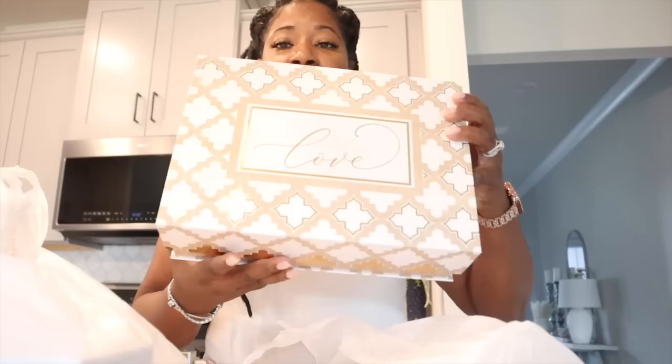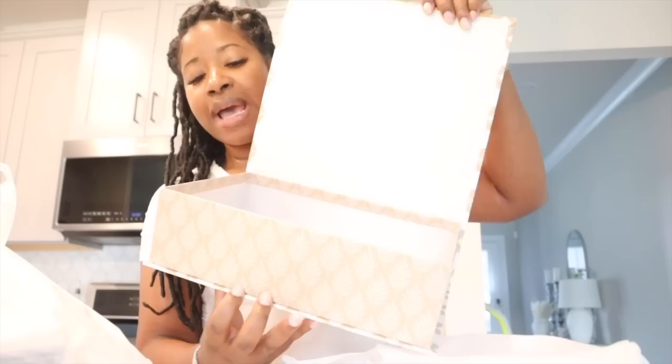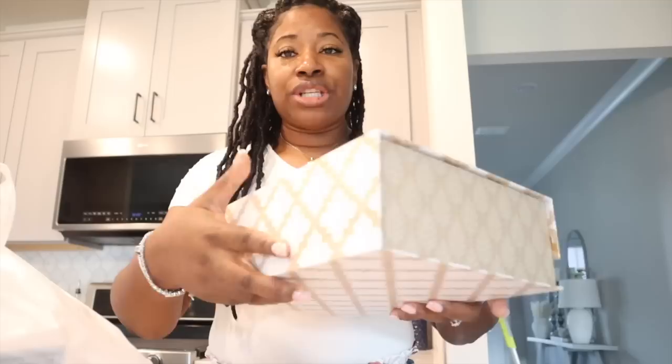And all of their boxes. Can you see that? And this one says, do all things with love. So all sizes, like I said, were 70% off. And this one was originally $15. I paid $4 and some change. So I figured I could put this in the office, on the shelf with my small pieces of stuff, like scissors or little things. I figured I could put this on one of the shelves in there. So, $4.50, yeah.